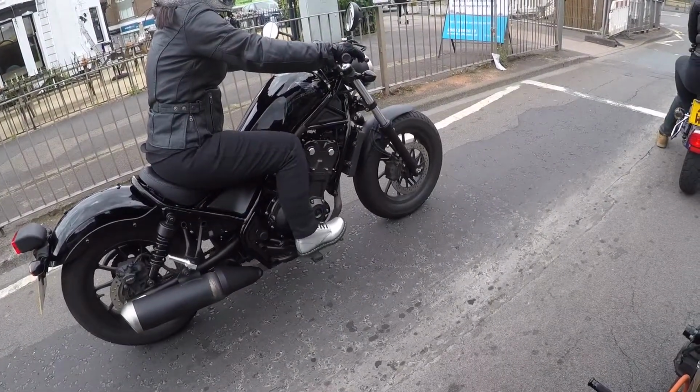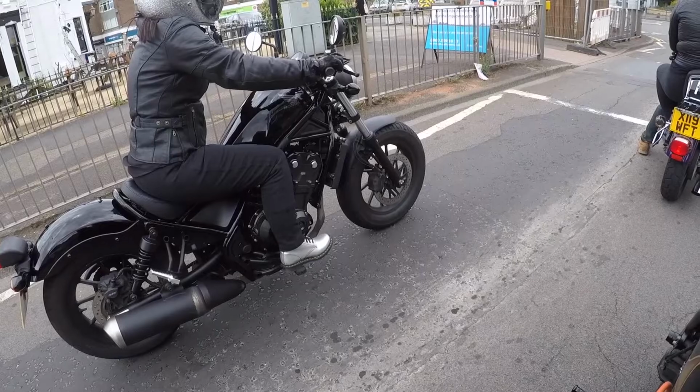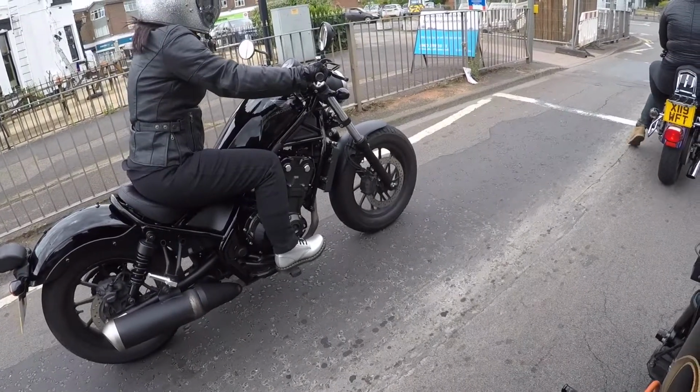I don't think they're too expensive personally. As a first bike, you know, you're looking at about £4,000 for a 2018 model with not very many miles on it. So for an entry-level bike, someone who's just passed the test, you might be able to get that on finance. I don't think that's too expensive.